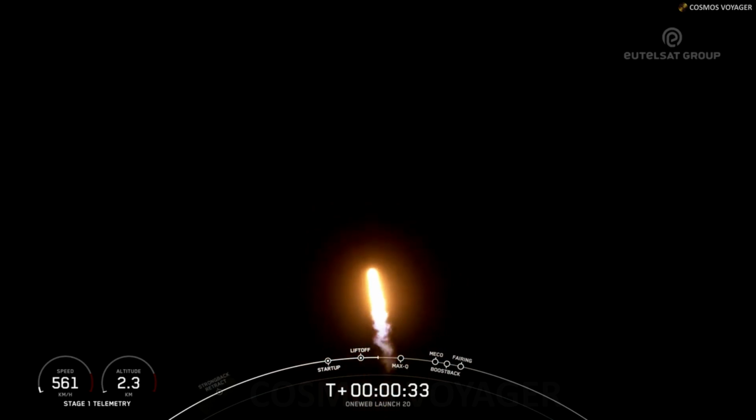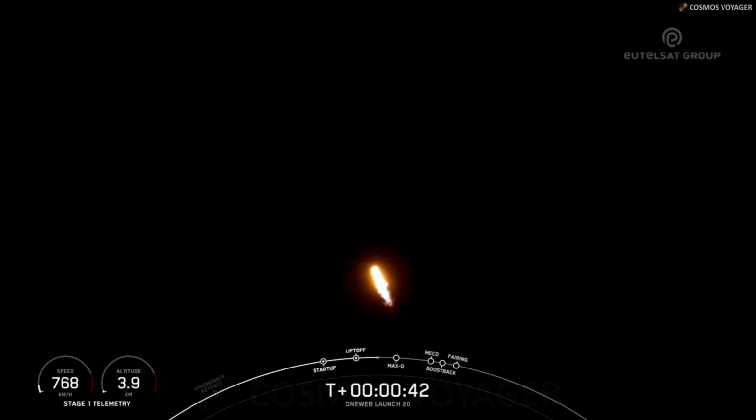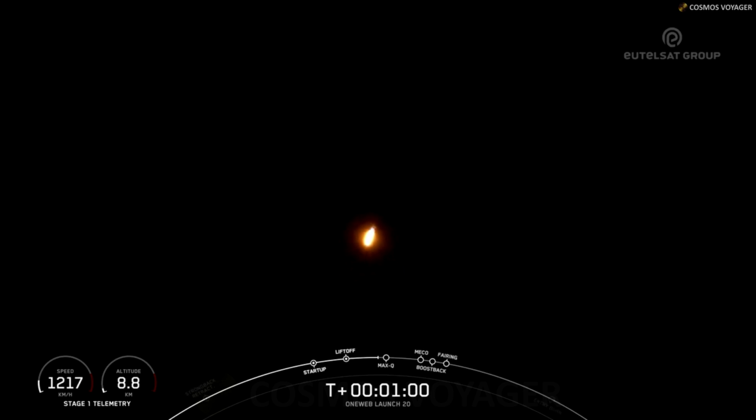So at T plus 33 seconds, Falcon 9 has successfully lifted off from SLC-4E at Vandenberg, carrying the 20 Eutelsat OneWeb satellites. During ascent, we tilt or gimbal the engines to turn the rocket horizontally into what we call a gravity turn, to put the rocket on its path to orbit. And moments ago, we throttled the engines down in preparation for max Q, or maximum aerodynamic pressure, which is coming up in a few seconds. Vehicle is supersonic.